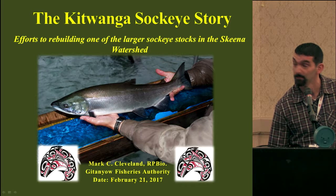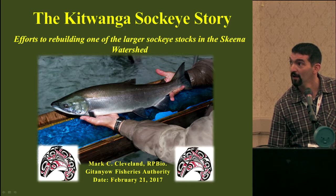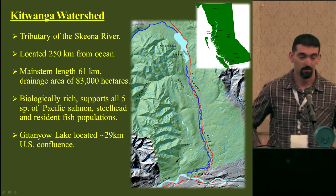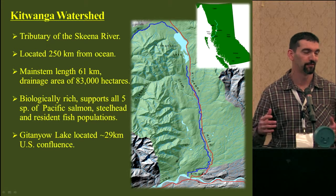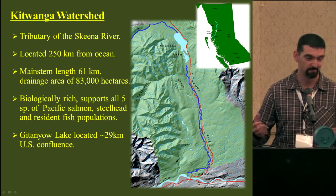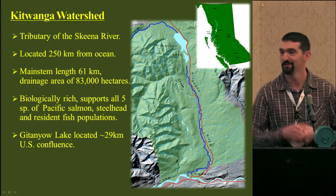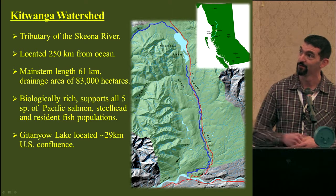I've been working on rebuilding Kitwanga Sockeye for almost 20 years. One of the first things when I was a young person right out of university, the chiefs sat me down and they said, first thing we want you to do is figure out why we have no more sockeye. And being eager and naive, I said, oh, what can that be? Sure, let's do it. And 20 years later, we're still scratching our head, but I'll go through it here.